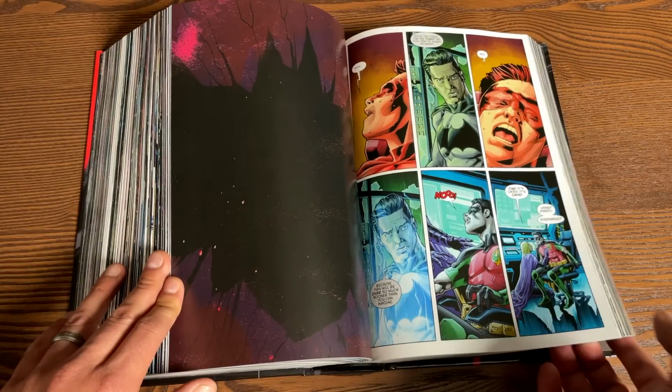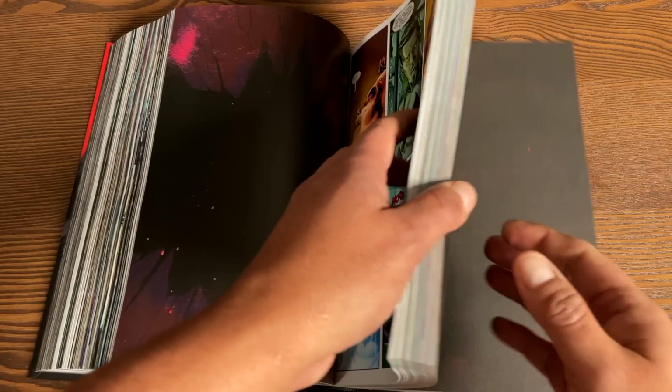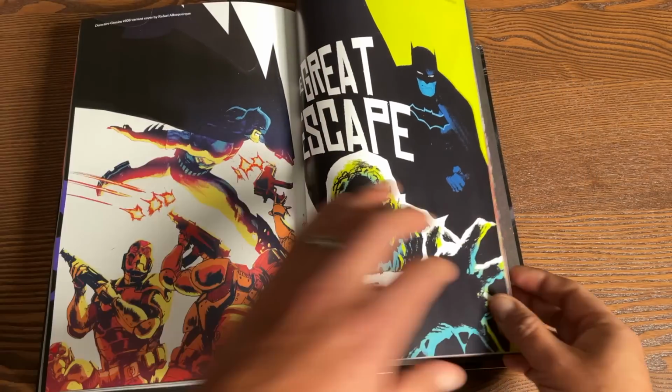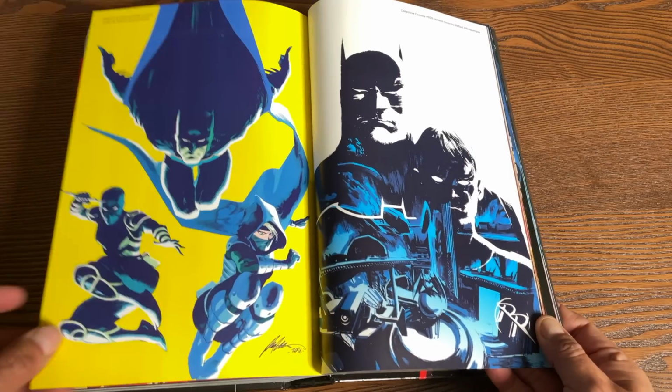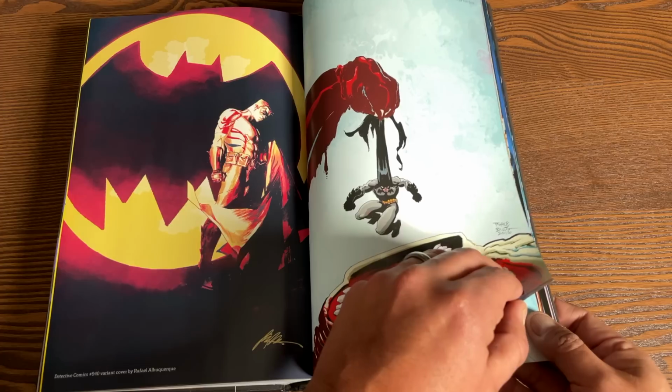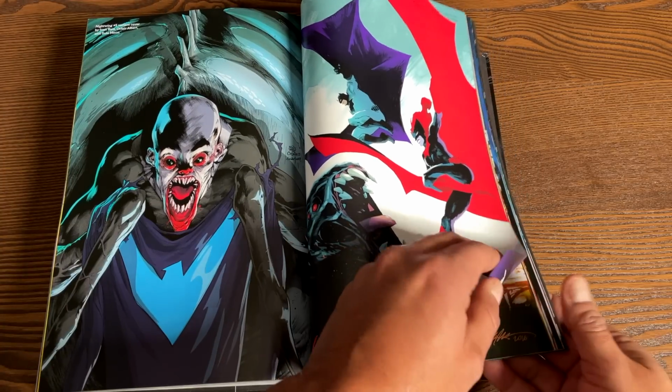Now, let's look at the extras in the back and talk about this binding because it is a big book. All right, so we are looking at the variant covers back here. And I don't think any of this really spoils anything. Didn't even time that. Sometimes life just works out.